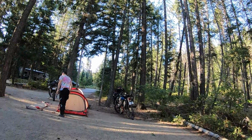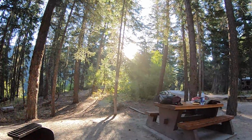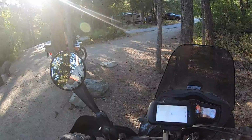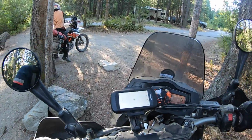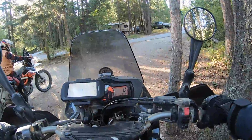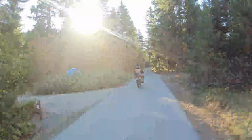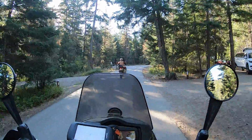There really is something amazing about being on a motorcycle trip, and it's only really known by the people that do them. And it's very hard to explain, but when you get up in the morning and you know that the only thing you have to do today is go out and drive your bike, it's an amazingly freeing feeling.